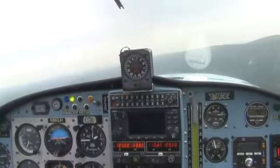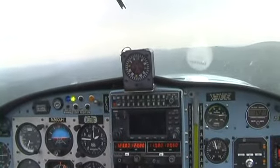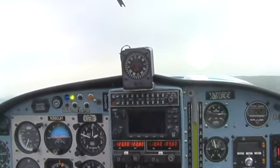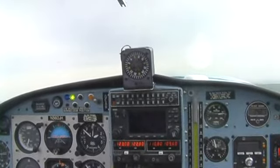So we are heading up the Delaware River. I think we are just on the lee side of the wind here. Get a little higher.